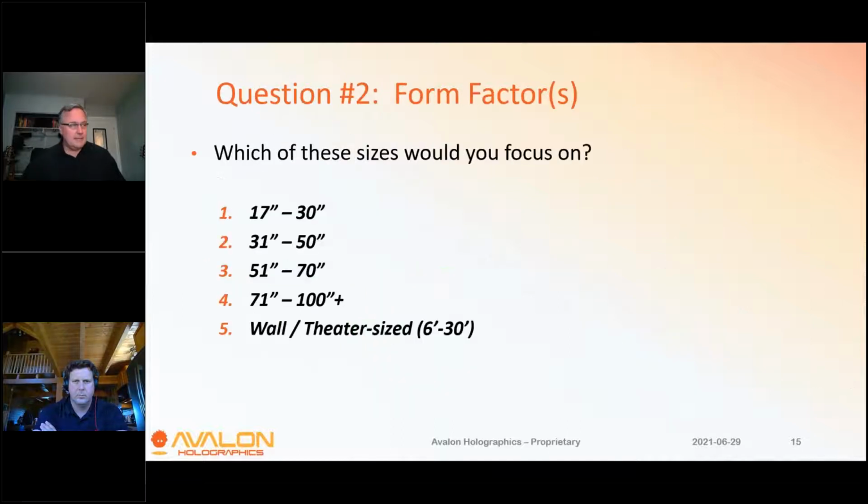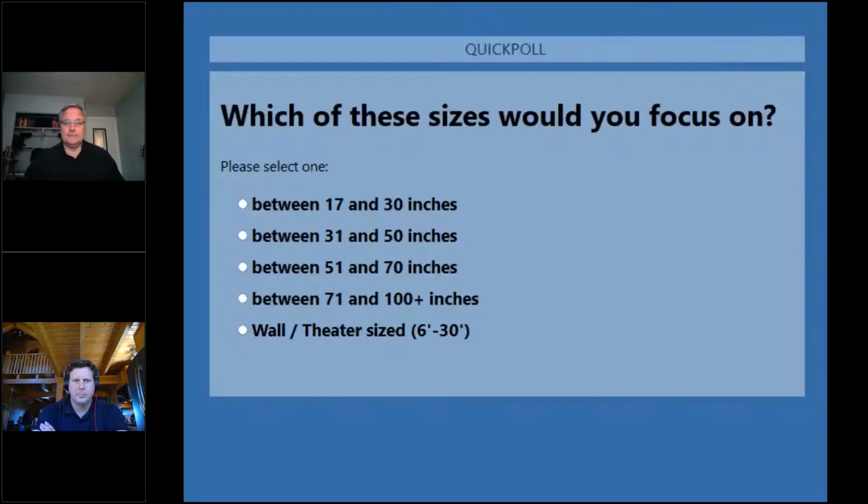I think that gets us to question number 2 on the poll. Okay, let me launch that. Which of these sizes would you focus on? You being an attendee who theoretically has an application in mind. So it's kind of a size question here with 17 to 30, 31 to 50, 51 to 70, or much larger. I realize not everyone on this webinar has an application, so you don't feel pressured to vote. That's okay.